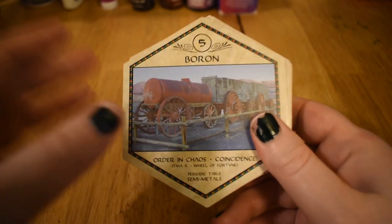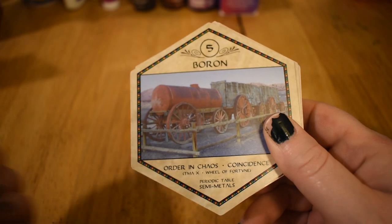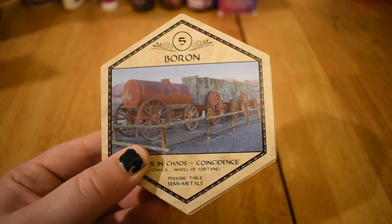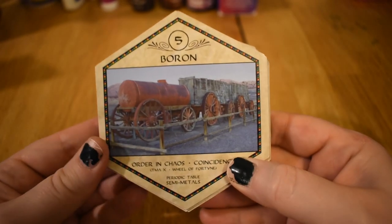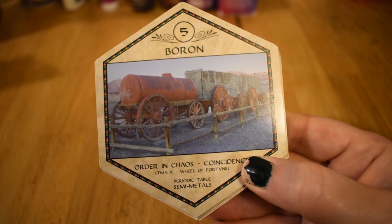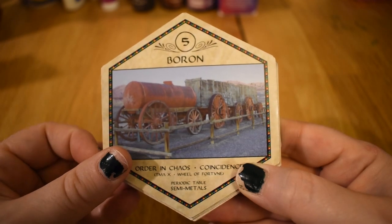So I started out here with the periodic table. The first section is semi-metals, and I don't always read the little suits when I'm reading these, because I don't want to obfuscate the reading too much. So we have boron here. It says order and chaos, coincidence, and it's related to the Wheel of Fortune, which is 10 in the regular tarot. So we have an old rusty train here.